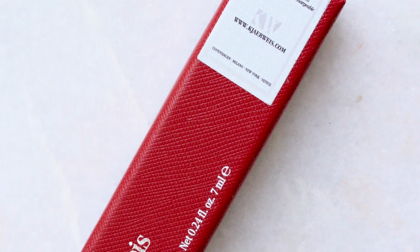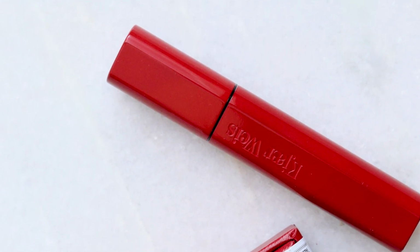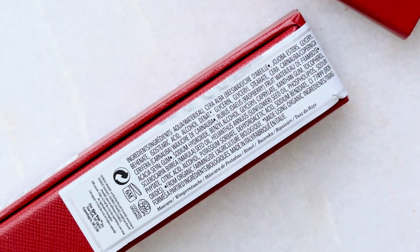They are Cosmos certified organic, which is not an easy thing to do, and I absolutely appreciate that, especially with products that are going near my eyeballs. While this is a mascara and giving volume and length, it's also supposed to be nourishing to the lashes. And at $32 for this mascara, $26 for the refills. Yes, refills are available. The most moisturizing ingredients that I saw up front were 2 really. It was jojoba esters and glycerin.